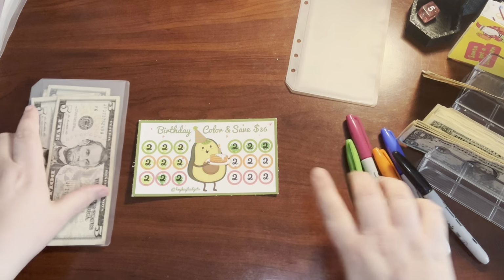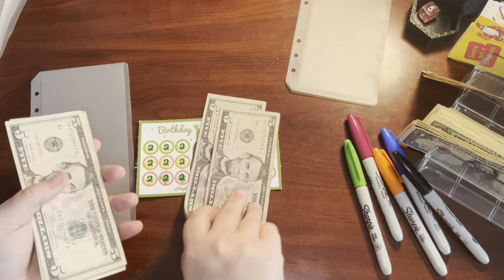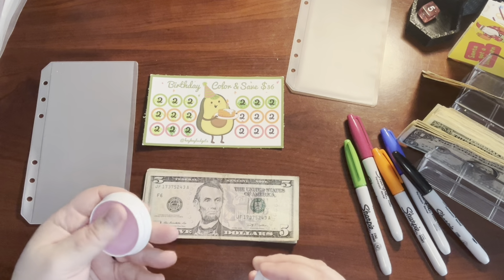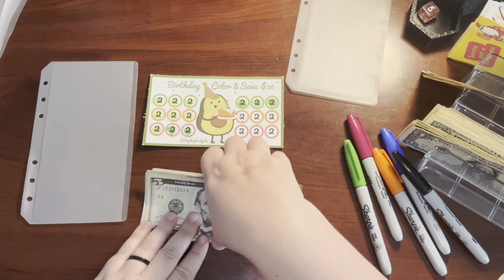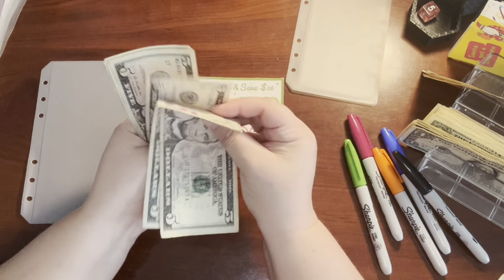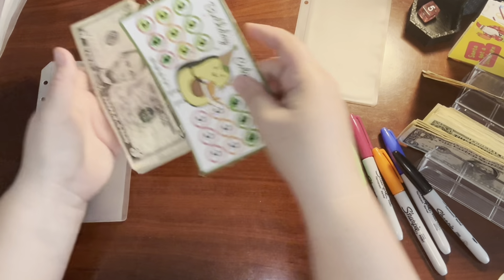That one is making such good progress because if I'm not mistaken, I think we either started it last week or the week before. So that's crazy how this one is just flying. And this one so far, it'll eventually save me $36 and it has saved me 5, 10, 15, 20, 21, 22, 23, and 24. That is awesome.